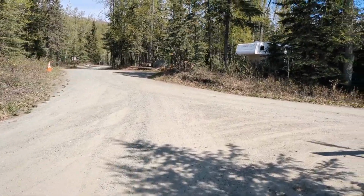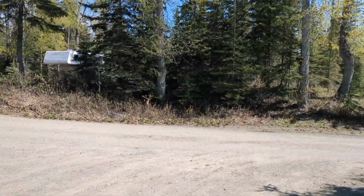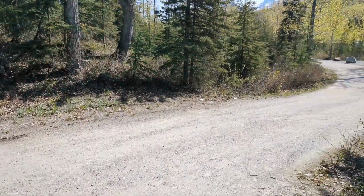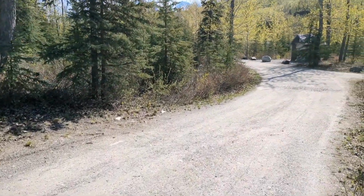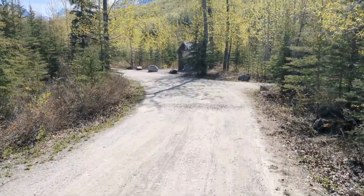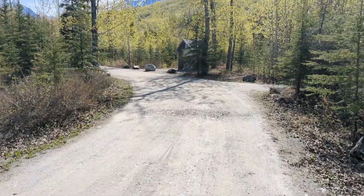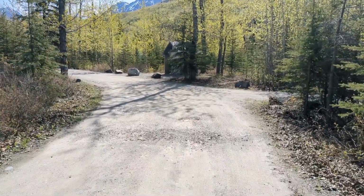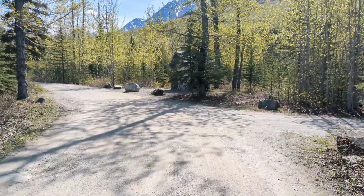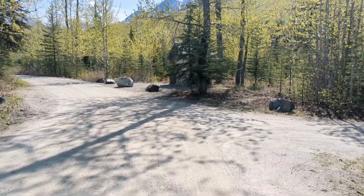Again, it is Tuesday at noon. So there is one RV and one couple picnicking here. That is not the case on the weekends. This place is full. So check the reservations or take your chances. But that is our tour of the King Mountain Alaska State Recreation Site.